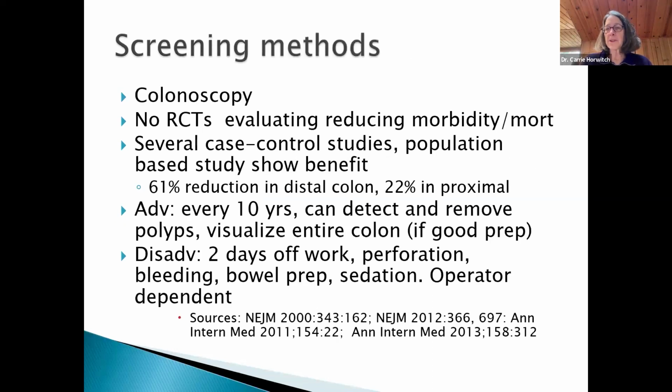For colonoscopies, we actually don't have true randomized controlled trials, but there are several case-controlled studies that show a 61% reduction in distal colon and 22% reduction in proximal. So that's the advantage: if you're going to do a full scope, do the full colonoscopy, because you get the distal and the proximal. This is usually every 10 years if it's normal. Its other benefit is it can obviously remove polyps and visualize the entire colon if there is a good prep, which is key to having a good colonoscopy or FlexSig.